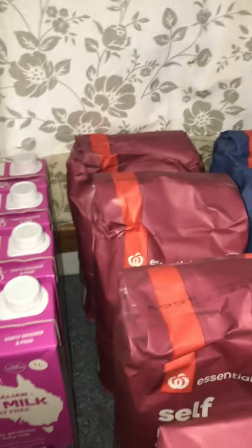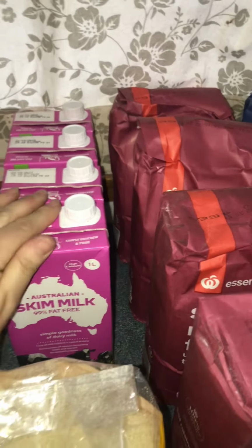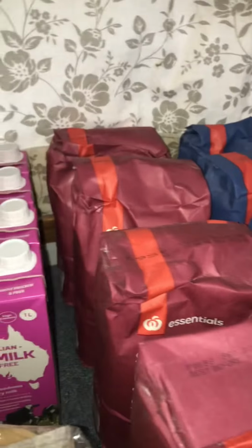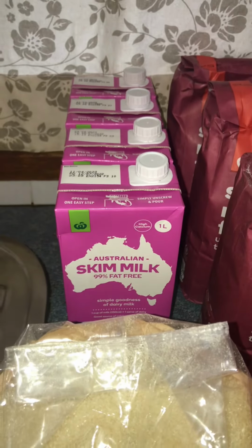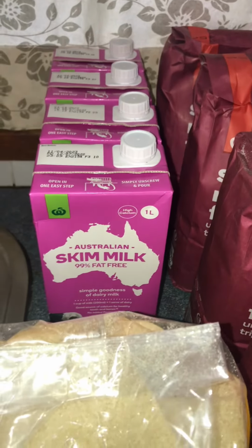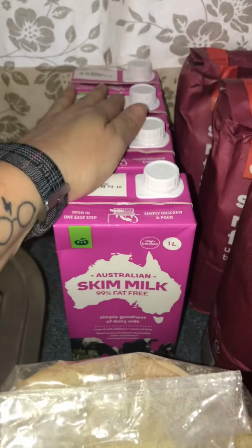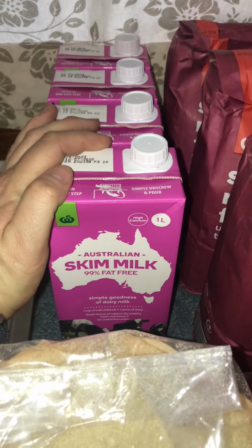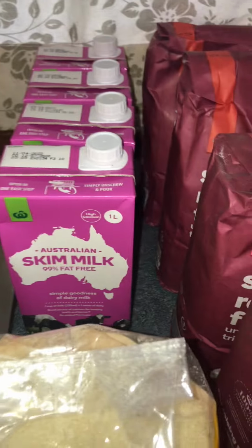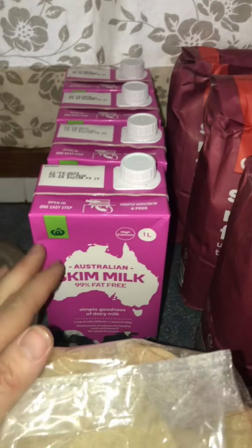Now I did buy 4 lots of the long life skim milk. Well, I drink skim purely because I probably shouldn't drink milk, to be honest, but the skim doesn't have such a cream content, so I just do that. Plus, when my in-laws come, they actually prefer this, so if I have it on hand, even if we've got full cream milk in the fridge, they will drink this, so I've got milk whenever they come.